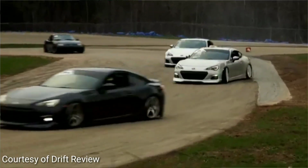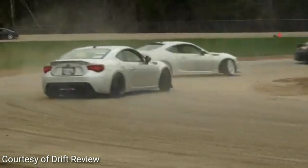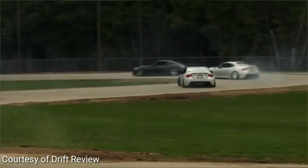Kung gagawin mo itong project drift car, maghanap ka ng manual na GT86. And you will need aftermarket coilover suspension para mas ma-enhance mo ang handling capabilities ng auto na to. Huwag kang mag-alala dyan sa sobrang daming nagmamahal sa kotse na to. Marami kang mahahanap na parts that would transform this into a drifting beast.